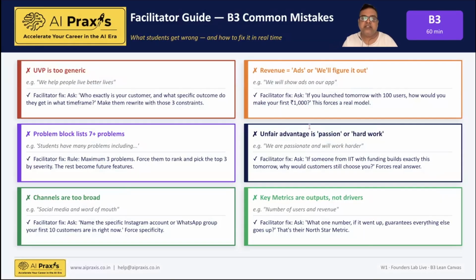Now, before we wrap up this entire block, let's talk about something extremely important. After mentoring many startups across India, one interesting pattern has actually emerged. Most startup failures don't happen because people lack passion. They happen because founders make avoidable mistakes while thinking about their business, right? So, what's the good news? If you know these mistakes in advance, you can avoid them. So, let's look at some of the common mistakes.